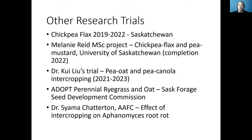Dr. Quilu out of Swift Current has a pea oat and pea canola intercrop trial that's for grain. They may have some results that are interesting to forage producers, but the intent is to take it to grain. And we're looking at three different nitrogen regimes for each of the pea oat and pea canola. And then we have the monocultures grown at their typical nitrogen regimes for comparison.